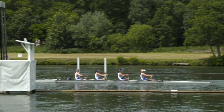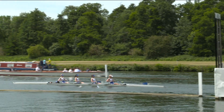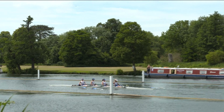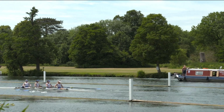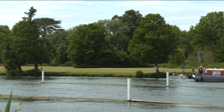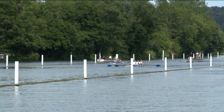Latimer Upper looking quite confident there, coming through. Again, I assume they're in front. We lost the picture for a second, so I assume they've rowed down their opposition. Looking quite comfortable, actually, just taking it through. No idea where their opposition have got to. So Latimer Upper and St Andrew Boat Club.